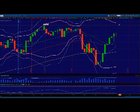And me personally, right now I've got a short on at 25. Let me pull up my other screen. 25.75. And I've got a stop over the highs. So we'll see if we get a little bit of a retracement here this morning. And I don't know if I'll hold that by the time we open, but we'll see how it goes.